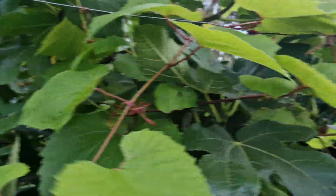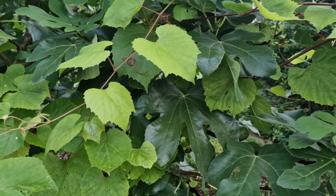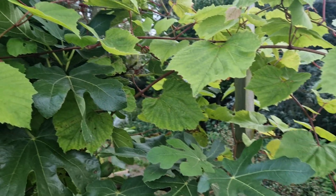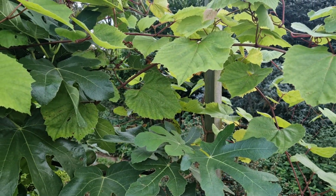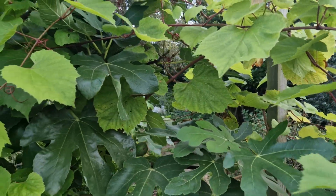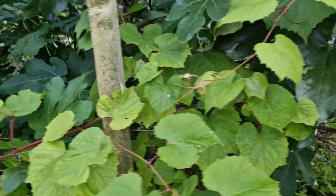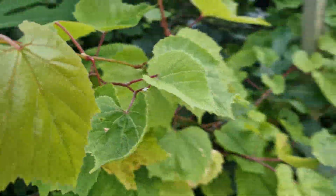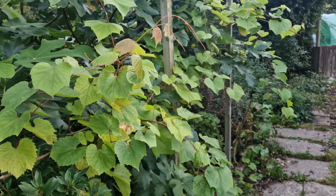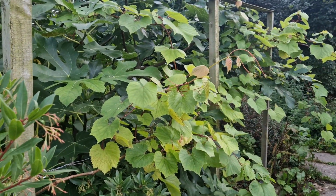It's gone a bit haywire this year, but I've let it grow up simply because it will give it the energy to mature the wood everywhere else that needs to be matured. But other than that, it's grown well. As you can see, it's going for it, and it's everywhere. I cut it back once earlier on in the year because it was getting quite straggly, but you can see it growing along the trellis there.